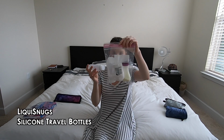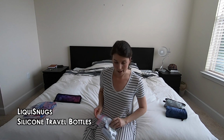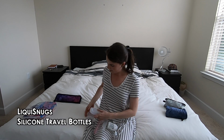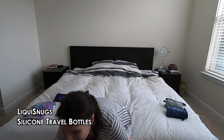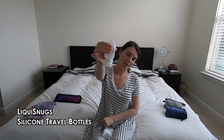They fit pretty easily in your carry-on size toiletry bag. We got the set online that came with 3. So we ended up doing the 2 3 ounces. And then we also have, whoop, I'm dropping them. And then we also have the 1-2 ouncer. So these are perfect. You're not losing anything in them. So I would definitely recommend.